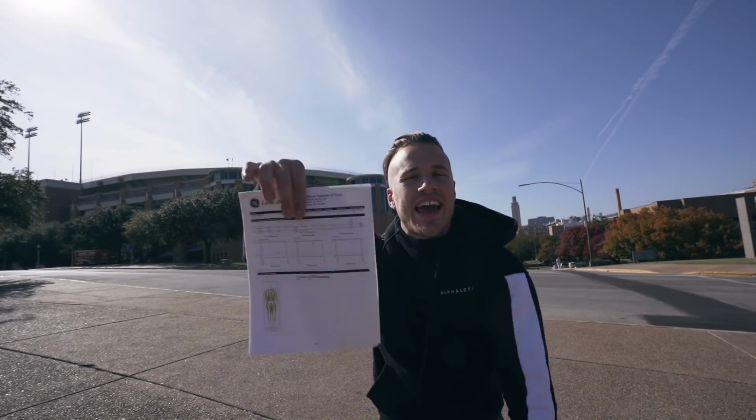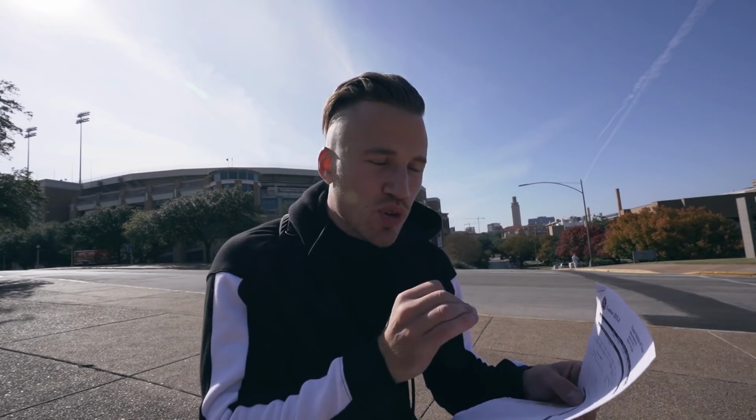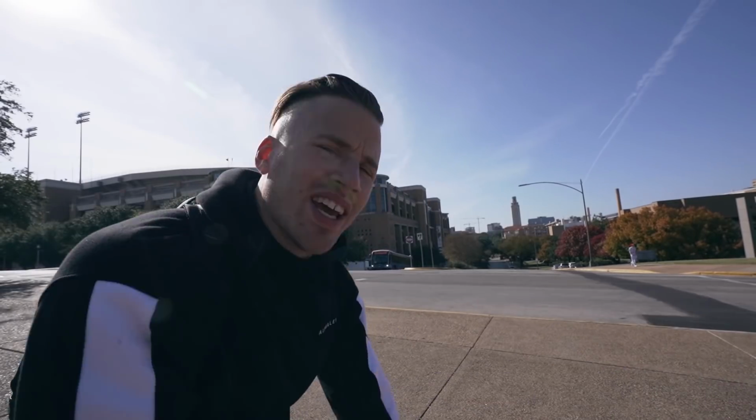All right, guys, I survived the DEXA scan, and I got my results right here. So obviously, the big result is my body fat percentage, and it came in at 13.3%. Not to say I told you so, but my guess was right on the money.